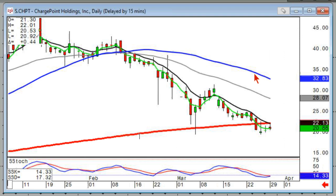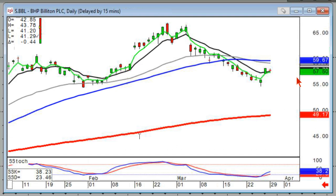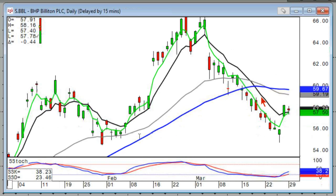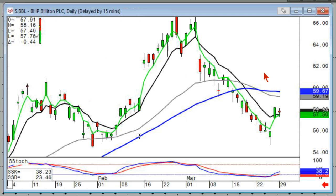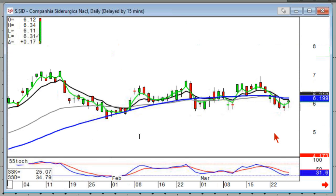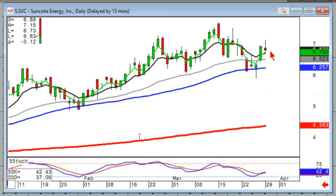Okay. So did we do the steels? I can't remember. Schnitzer, but this one, you still want to be buying. BBL. If this opens positive tomorrow, setup, strong chart setup. SID, also in the steel mining sector. Looks like it's bottomed out and starting back up. And we had recommended SXC, another one that didn't really confirm today, but if it opens positive, you can be buying it.